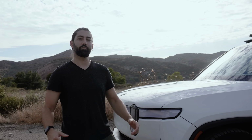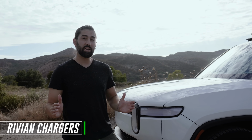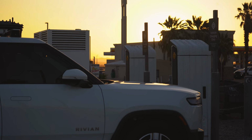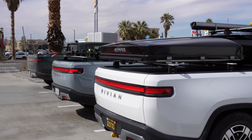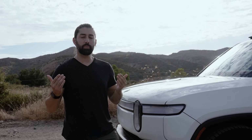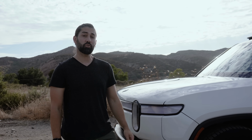All right, finally, the Rivian charging network has been really solid. I've been to quite a few different stations in a couple different states, and I've always had a good experience. They've been fast, they've been reliable, and overall, it's just been really easy to use those chargers.